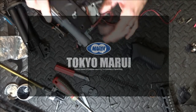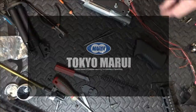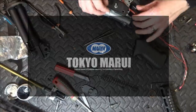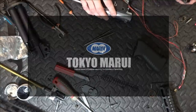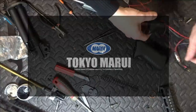TM are saying use 0.25s. You know, they sell other BBs, but they're saying use 0.25s. And you start getting massive drop-off in power and clogging and things like that. Tokyo Marui make their guns for them in Japan. And we, as much as we say we want that, we don't. We want more power.